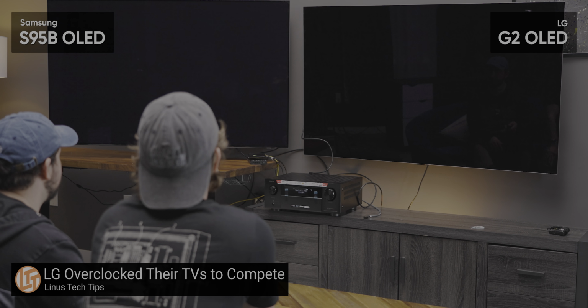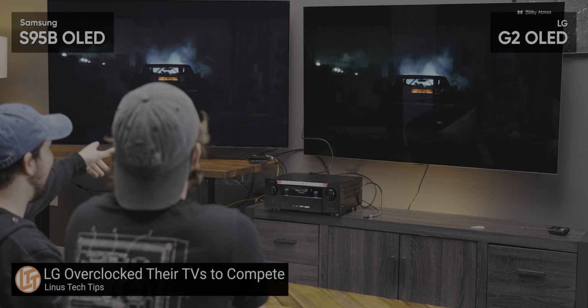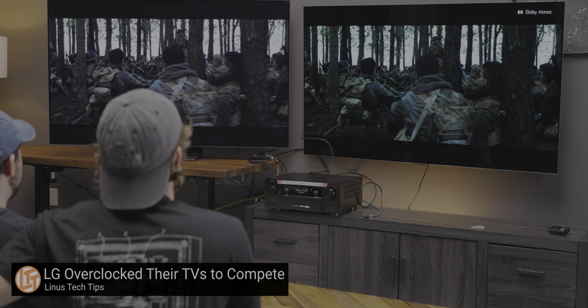Yes, the lack of polarization does mean that in a brightly lit room, it doesn't look as inky black as LG's W-OLED, but when you've got two scenes side by side that aren't super dark, it just plain wins. Or at least it did. Let's take a look at our newcomer.